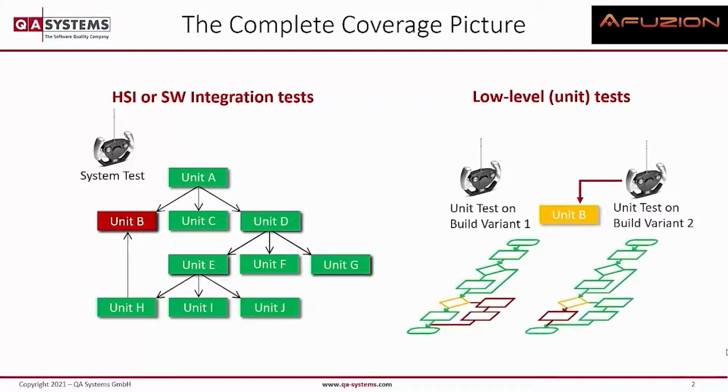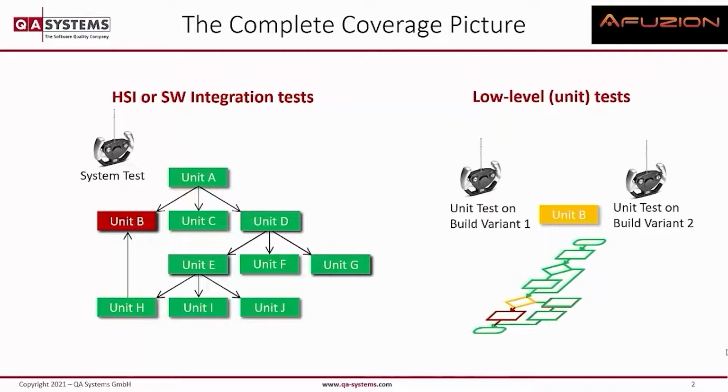Another unit test on a different build variant is run, and the Unit B coverage results combine. Then we have our complete coverage picture. So let me show you how that can be done in a quick aviation software example.